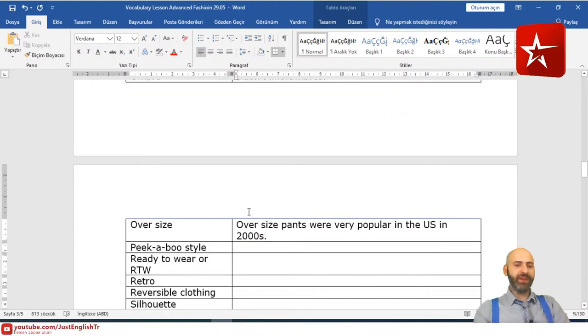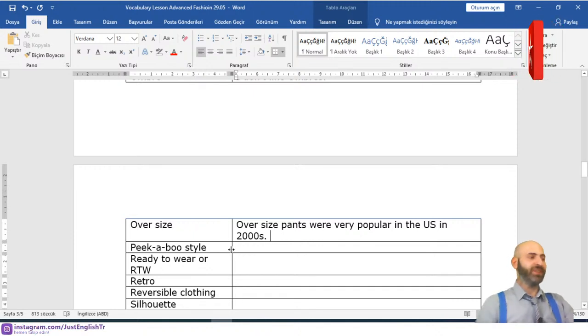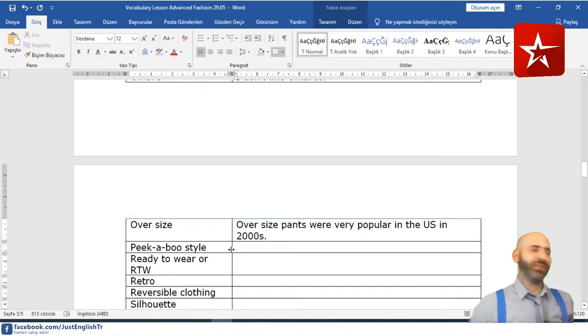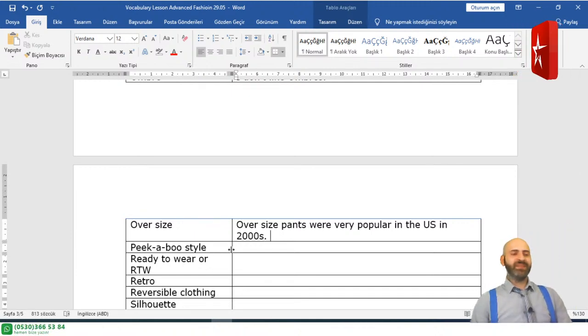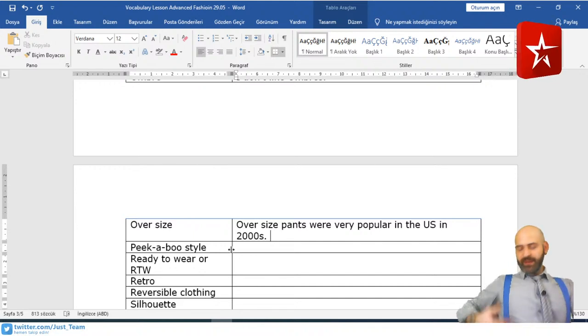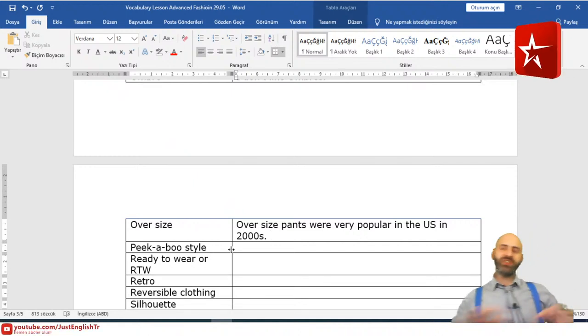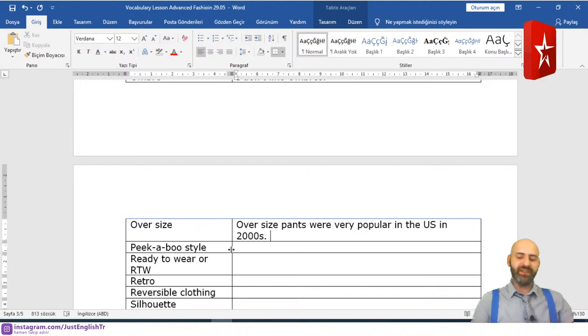Next thing that we are going to learn is peekaboo style. Do you have any idea about peekaboo? Boys, you will enjoy peekaboo very much. If we have any boys watching, you should definitely know this. Peekaboo is cut on clothes, which shows a little bit nude part of the body. For example, if I cut my shirt here, not my, but it will be much better on girls. If you cut the shirt over here, this will be a peekaboo style. So it's not totally naked, but it shows some nude part of the body.